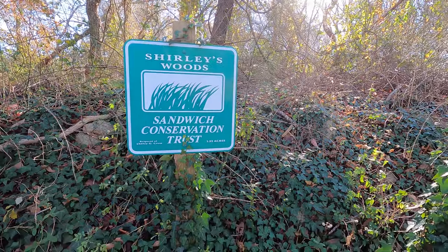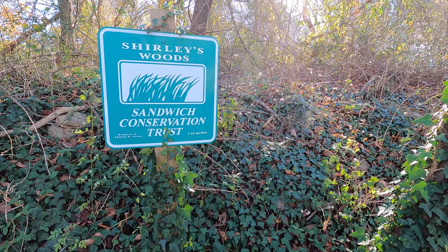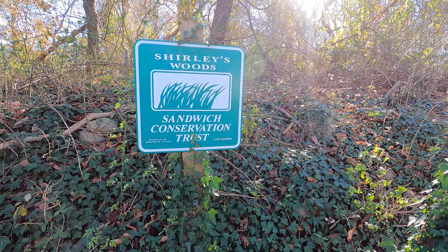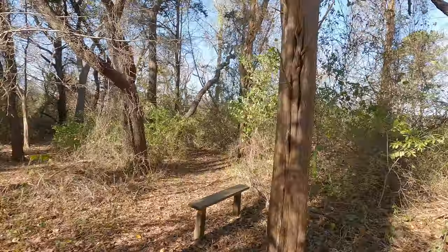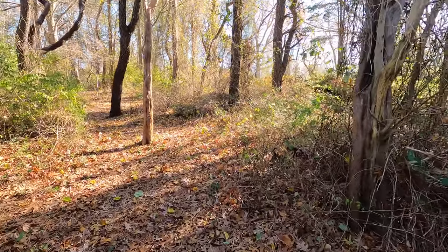Starting the day off, we've got Shirley's Woods. This is land owned by the Sandwich Conservation Trust. And it's a nice little hike. It's nice that it exists. So this will be the first time. I thought this part was really cool.